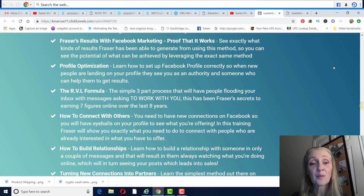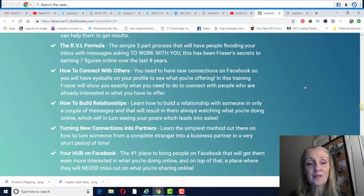He has an RVL formula on how to post on your wall, what you should post, how to connect with other people in a different way, like a different way of finding people who are actually entrepreneurs and are interested in what you have to offer. And that's really all he's used in the last 7 years to make 7 figures.